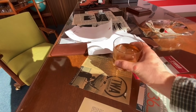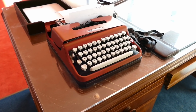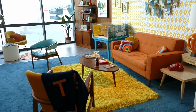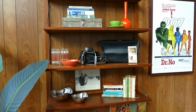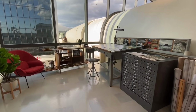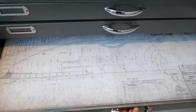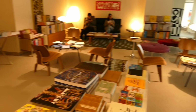Elsewhere in the hotel is a faithful replica of Howard Hughes, the former owner of TWA's, office. A sort of museum room showing what affluent American homes looked like in 1962, and a replica of Eero Saarinen's studio. There are even replica designs located in the files, which you're welcome to browse. If you're a literature connoisseur, you'll want to check out the library in the head house.